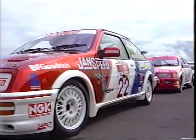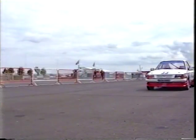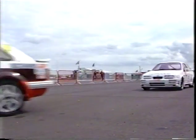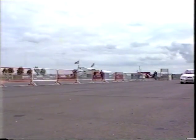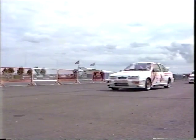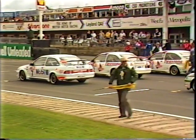He was having a busy weekend this weekend because this is the Tourist Trophy meeting at which Jerry was also racing. Britain's oldest race at Silverstone, the Tourist Trophy, and this a very popular and well supported round of the Uniroyal series as a support race. Here the cars on the grid.